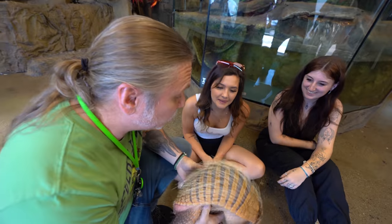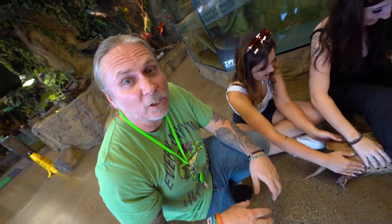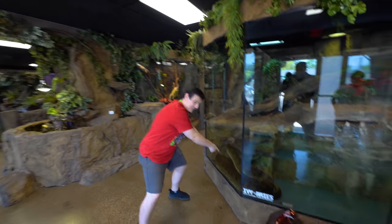You guys have to keep Brillo in check however long it takes to finish this challenge. He's from South America, the six-banded armadillo. You guys have to find me 6 animals at the Reptarium that are from South America as well.